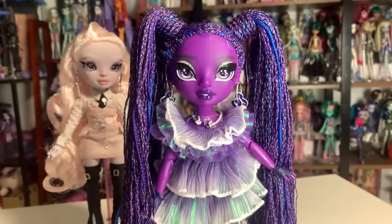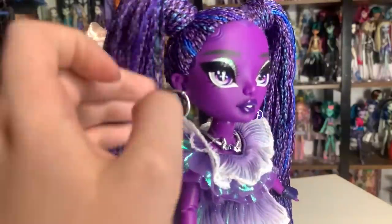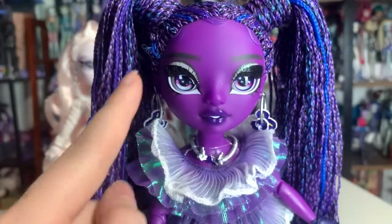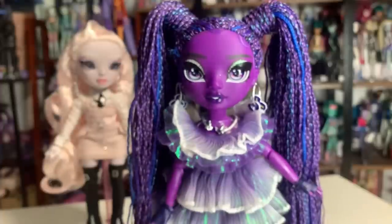And if you manage to find these dolls in stores and you're waiting to find them in stores to buy them, I recommend looking very closely at the micro braids because the way these are done can have issues like that. It doesn't personally bother me, and you can kind of clip that and make it not a problem. But if it's a problem for you, it's something to look out for.